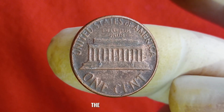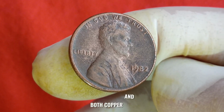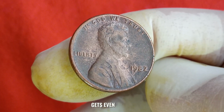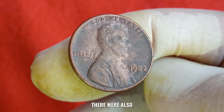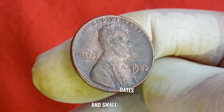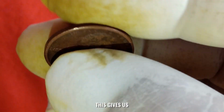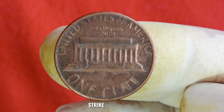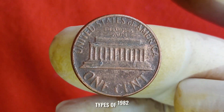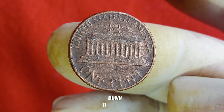That alone makes the year special because there are both copper and zinc versions of the 1982 penny. But it gets even better. There were also multiple design varieties minted that year, including large dates and small dates. This gives us a total of 7 different business strike varieties of the 1982 Lincoln penny. The 7 types of 1982 pennies, let us break it down.